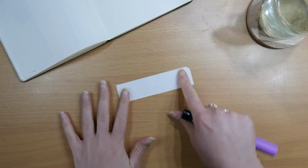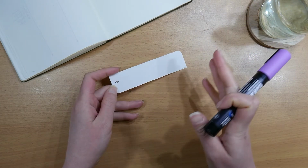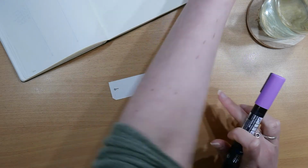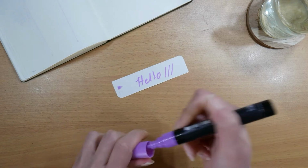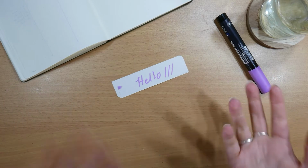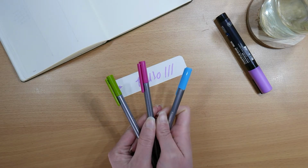Lavender, apparently. That's what I have this tiny little piece of paper for. I do a lot of cutouts in my bullet journal, and I tend to end up with a lot of these little slips, and they're really nice to just experiment on. We are gonna test out some different colors of the fine liners I have. I think we are gonna go ahead and see how well this works.